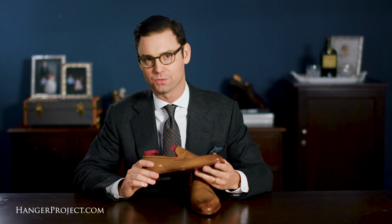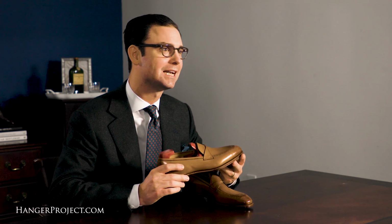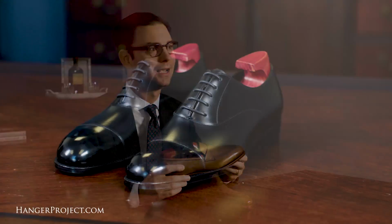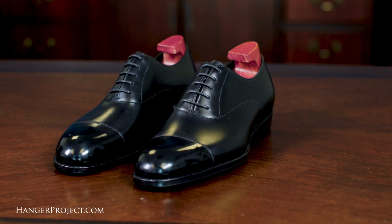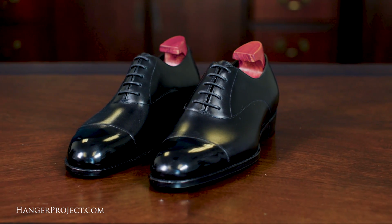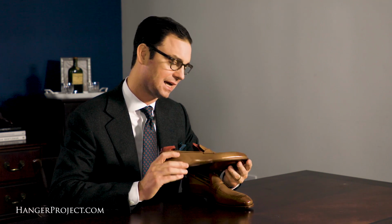This is our first review of the casual side of Gaziano Girling's ready-to-wear offerings, and we are just as excited about their ability to design and produce exceptional casuals as we are their incredible success designing the most formal of shoes, the Black Cap Toe Oxford, which we've previously reviewed. This further cements in our minds Gaziano Girling's ability to produce both city and country shoes at the highest level.